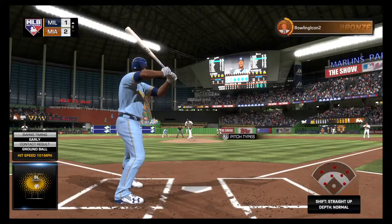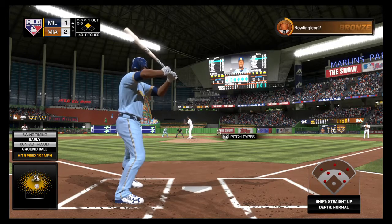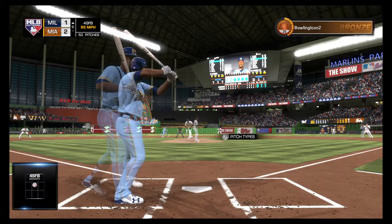In now is Lorenzo Cain, as he'll look to bring home that tying run from second with a base hit into the outfield. And a fastball's in there for strike one.